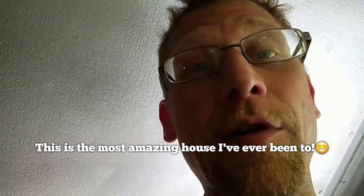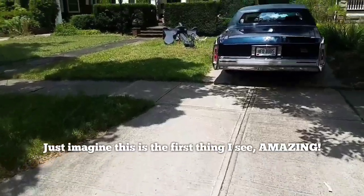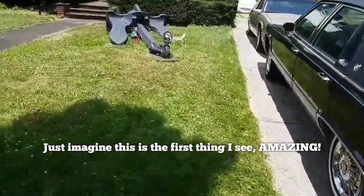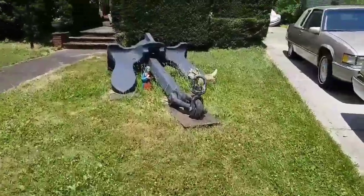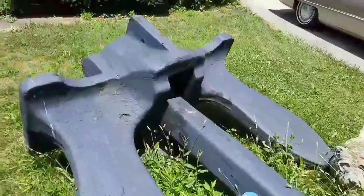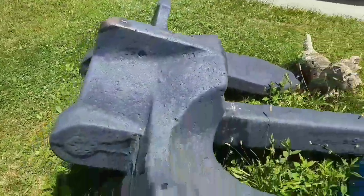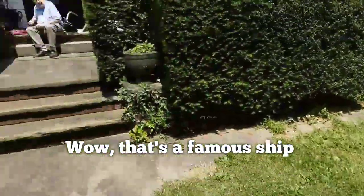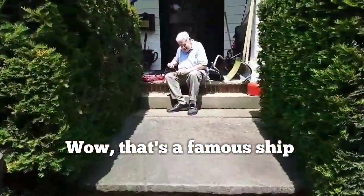Let's go ahead and meet Mr. Hahn. Look at this anchor. Ships ahoy, matey. I was checking out this anchor. It's from the Edmund Fitzgerald? It's the end, yeah.